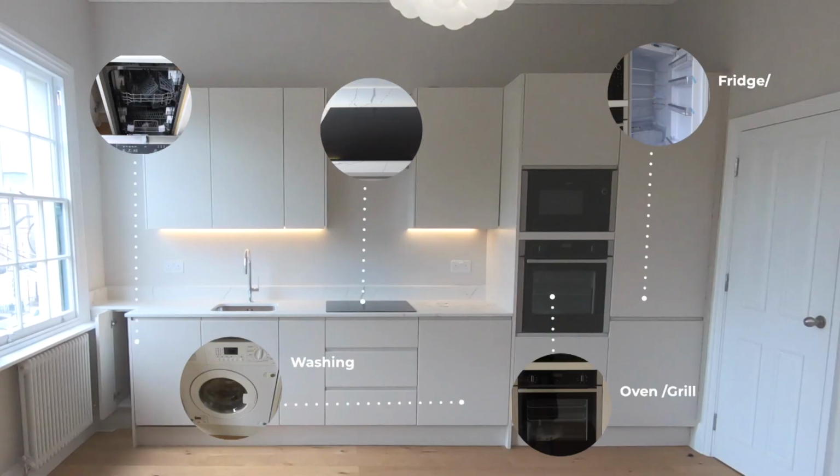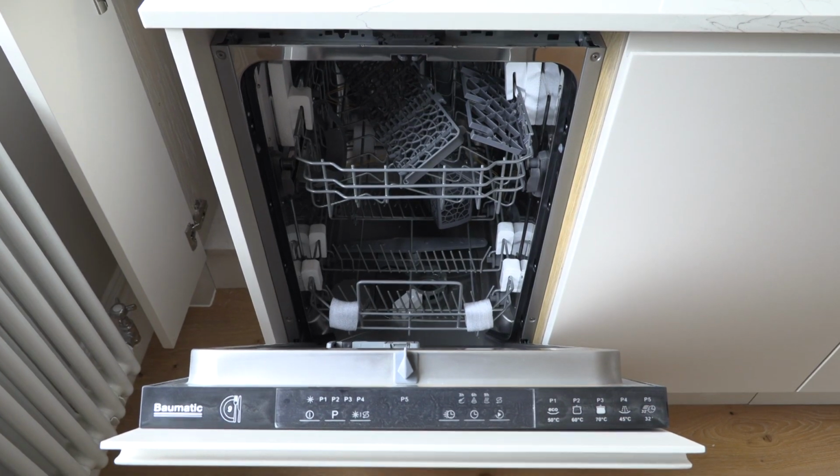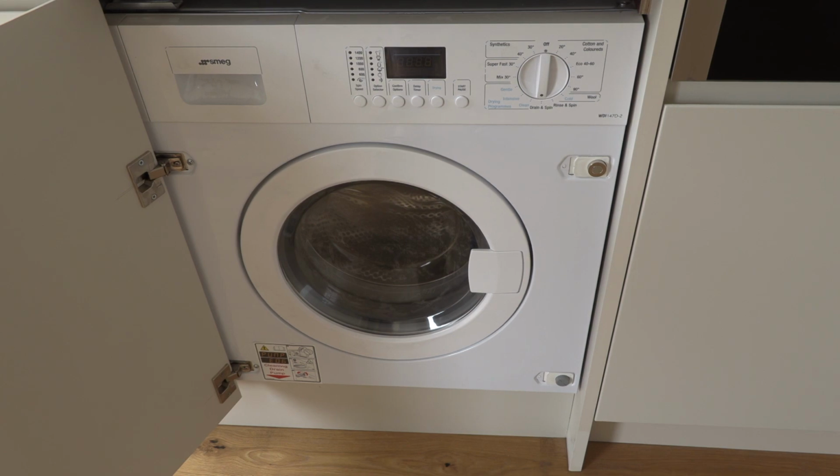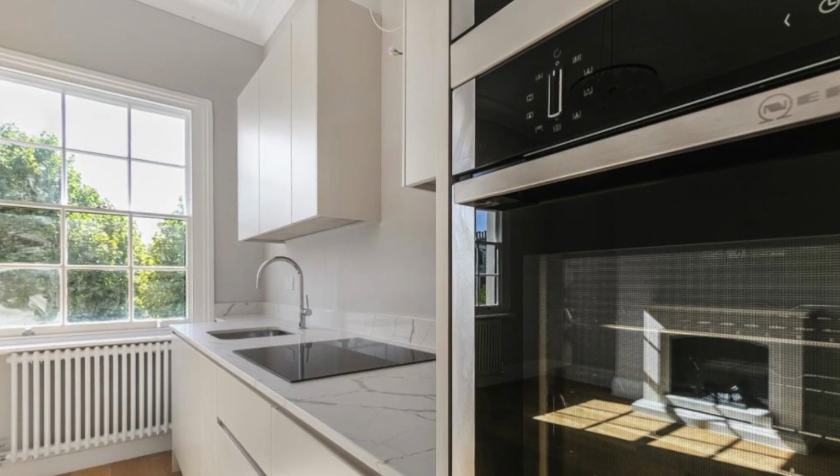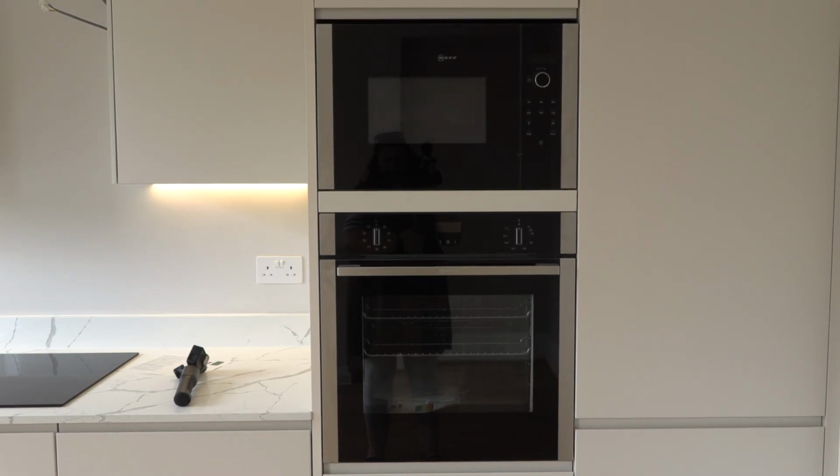How cool is that? As part of the requirements and what we deliver for our buyers is also integrated appliances. And to the right of me, we've got a dishwasher. Behind me, we've got a washer dryer and fridge. And then we've got these really nice Neff appliances, which is your microwave, oven and grill as well.